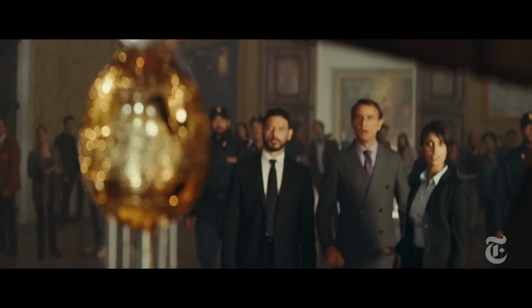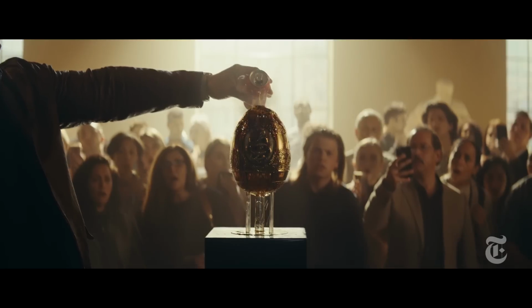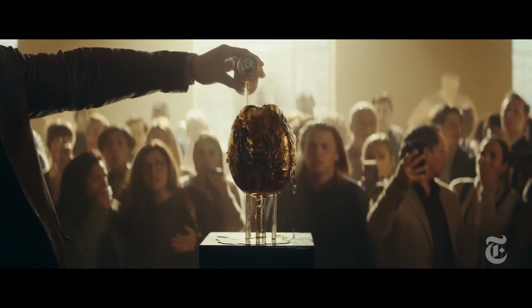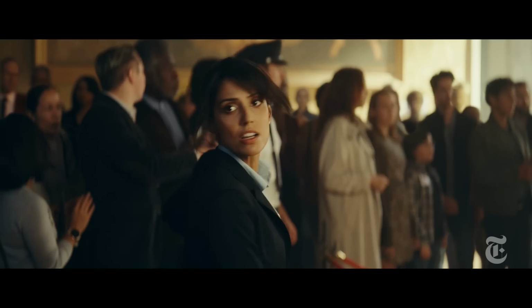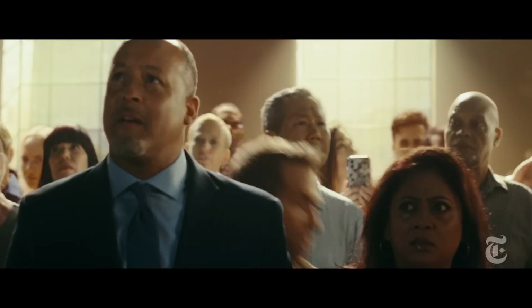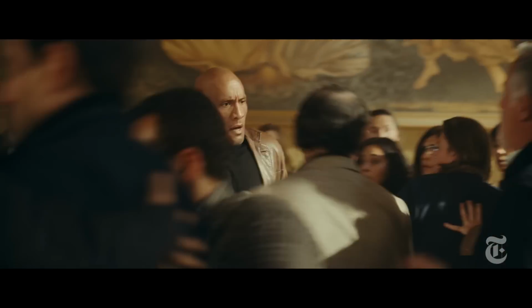Red Notice opens with John Hartley, an FBI profiler played by Dwayne Johnson, arriving at the Castle San Angelo Museum to try to stop Nolan Booth, played by Ryan Reynolds, from stealing a priceless egg. So John Hartley has come in and he's realized that this egg is probably not the real one, and he decides to prove it by grabbing a nearby soda and pouring it on top of the egg and watching as the egg melts in front of his eyes. And the moment he does, he spots Nolan Booth, Ryan Reynolds, take off, and that begins our chase.